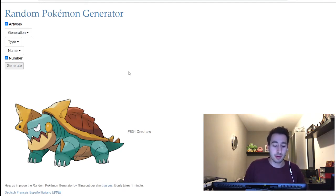Next one. Dreadnought, I love this design. I've never seen it before, but I instantly love it. Turtles can look so cool. The shell shape is cool.